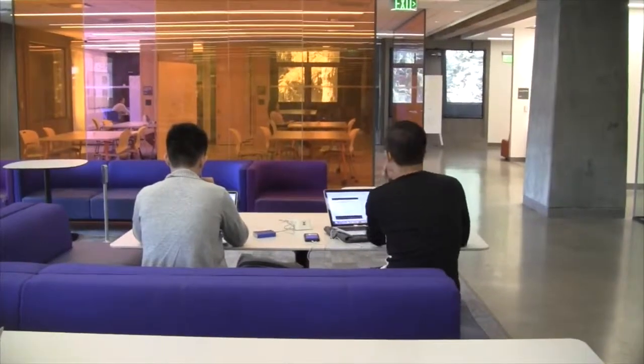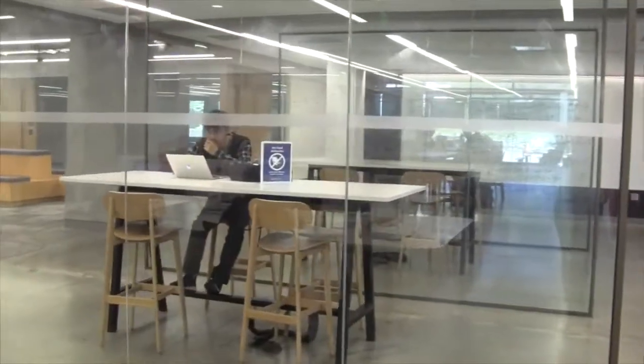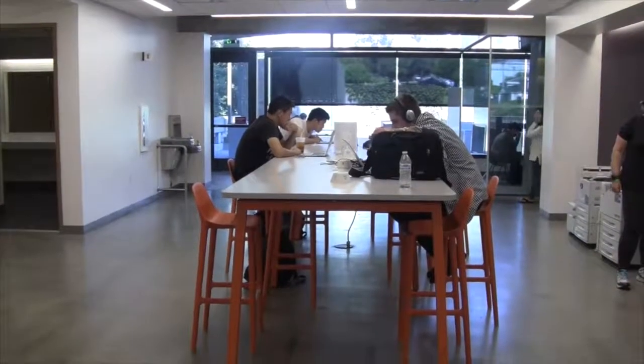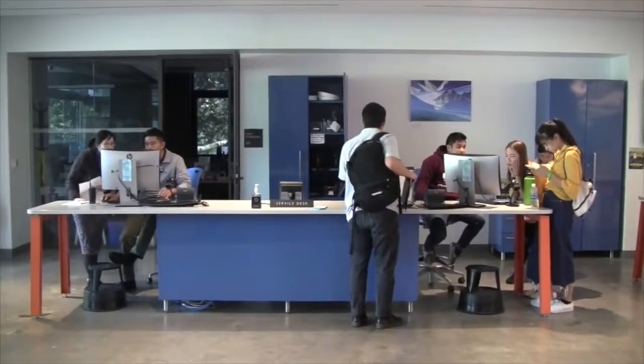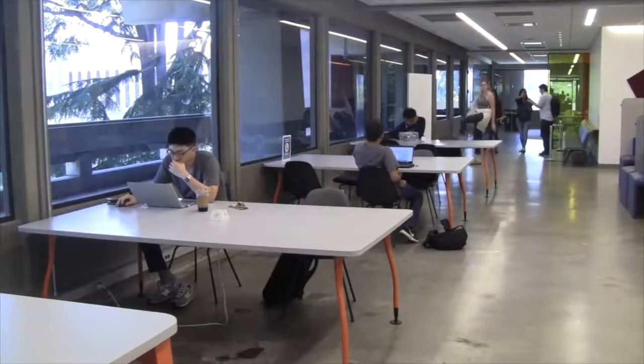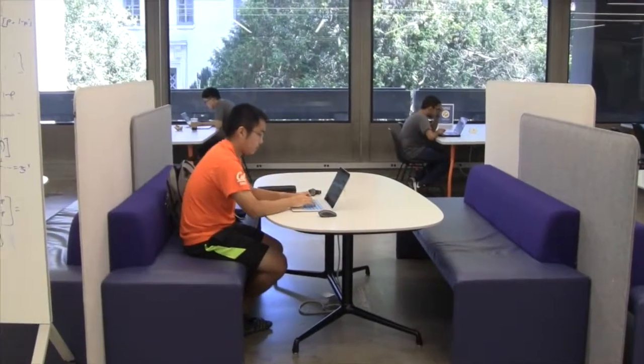For the past 2 years, UC Berkeley students have been piling into Moffitt's newly renovated fourth and fifth floors for its bright natural lighting, its relaxed food and drink policy, and its 24-hour access. However, the new renovations have created a new demand for Moffitt seating that the library cannot immediately address.